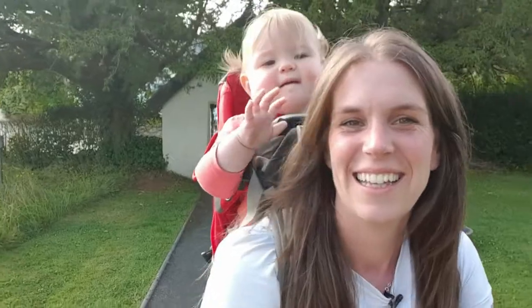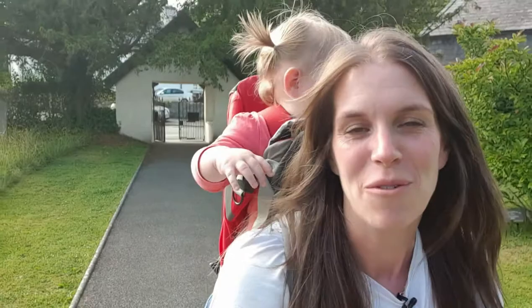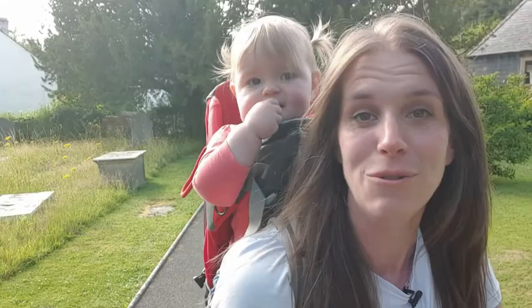Hello everybody. Today we are starting off our adventure in the pretty village of Llangernyw before going on to Nantglyn, because today we're going to go and look at two very interesting and old yew trees.